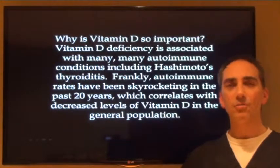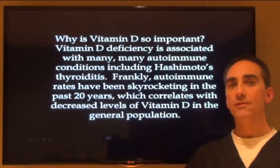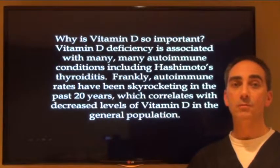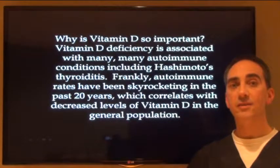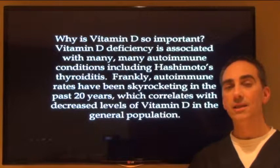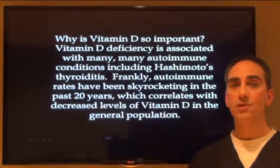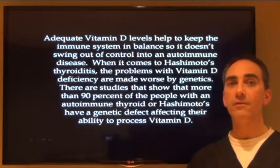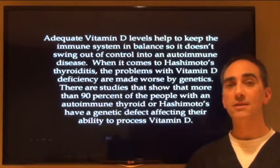Why is vitamin D so important? Well, vitamin D deficiency is associated with many autoimmune conditions, including Hashimoto's thyroiditis. Frankly, autoimmune rates have been skyrocketing in the past 20 years, which correlates with decreased levels of vitamin D in the general population. Adequate vitamin D levels help to keep the immune system in balance so it doesn't swing out of control into an autoimmune disease.